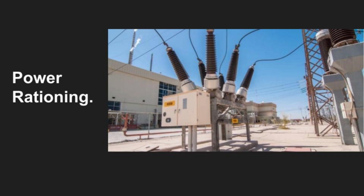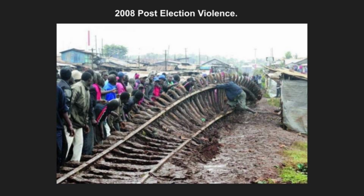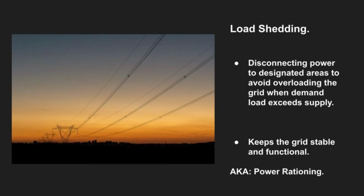I know the idea of power rationing may be unfamiliar to some, so here's a little bit of historical background. Between 2008 and 2011, after the post-election violence and during the global financial crisis, KPLC had to publish daily notices in the newspaper to notify Kenyans of scheduled blackouts as a result of load shedding. What load shedding means is that the power supply to the grid is less than what is being demanded. This means that the demand load has to be reduced for the grid to remain balanced and functional. This is usually achieved by cutting power for designated areas at different times. KPLC like to call it power rationing.